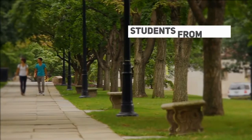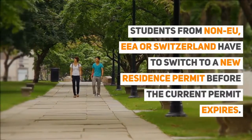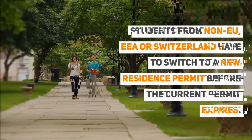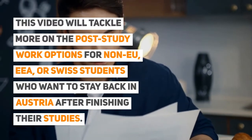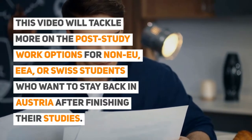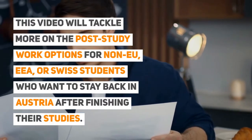Students from non-EU, EEA, or Switzerland have to switch to a new residence permit before the current permit expires, but at the earliest, 3 months before that expiration. This video will tackle more on the post-study work options for non-EU, EEA, or Swiss students who want to stay back in Austria after finishing their studies.